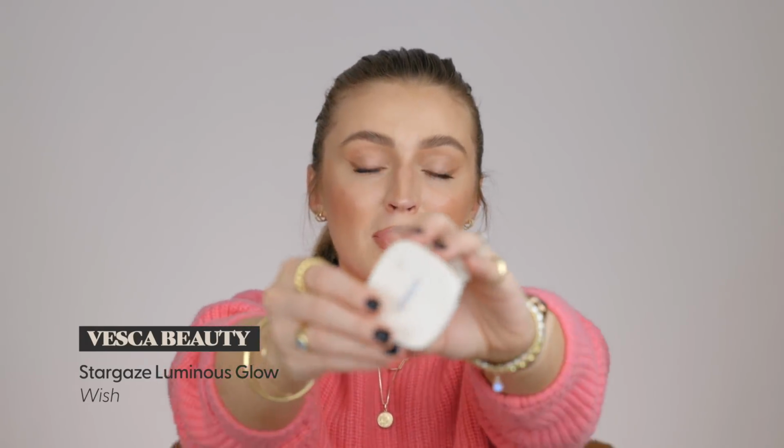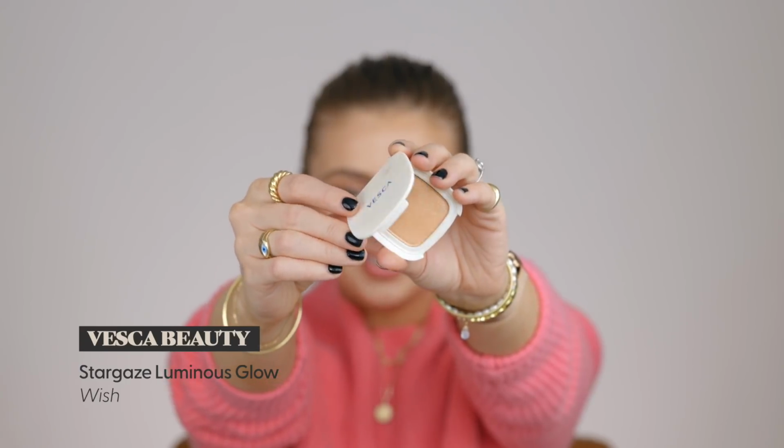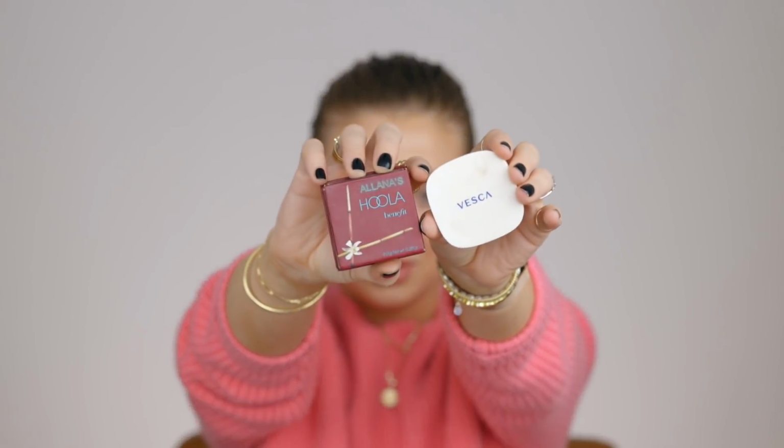Another discovery from this year was also the Vesca Wish highlighter. I'm so sorry, I have absolutely made this packaging filthy, but this is the Vesca Wish highlighter. It's the cutest packaging ever. I want to show you guys how small this is. I'm going to put it next to Benefit Hoola because Benefit Hoola is actually really small itself too.